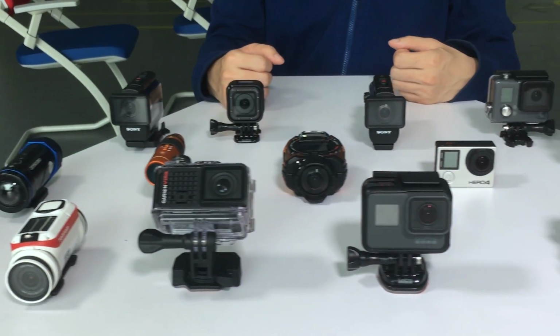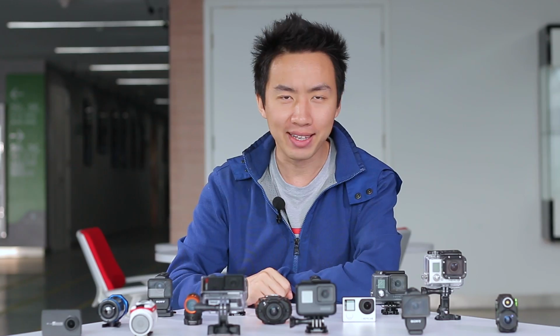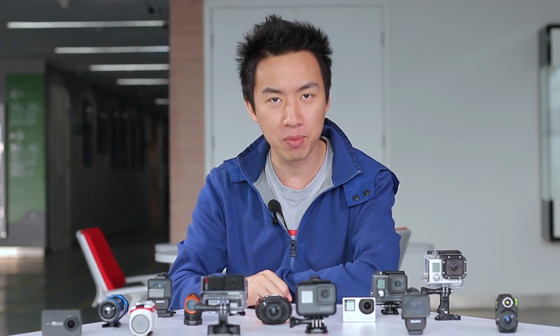Just so you know, one of my hobbies is to collect action cameras. And check out what I have in my stock. Well, I can't say that I'm an authority in action cameras, but I gotta tell you that based on a lot of tests and hand-to-hand comparison, I do have some expertise in this cool gadget.